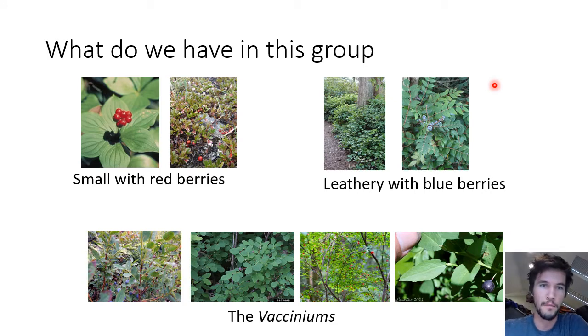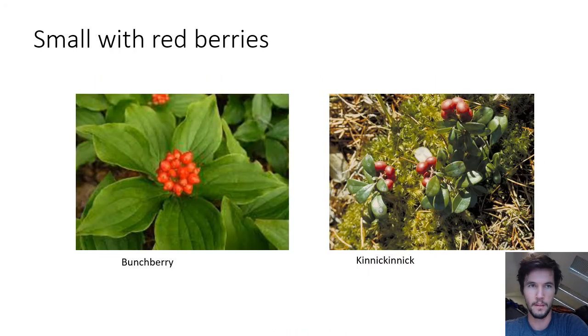So what do we have this week? We have small little tiny plants with red berries. We have kind of medium-sized little shrub leathery plants with blueberries. And then we have the Vacciniums, and we love the Vacciniums because they are always so delicious. But just to start us off, small with red berries.